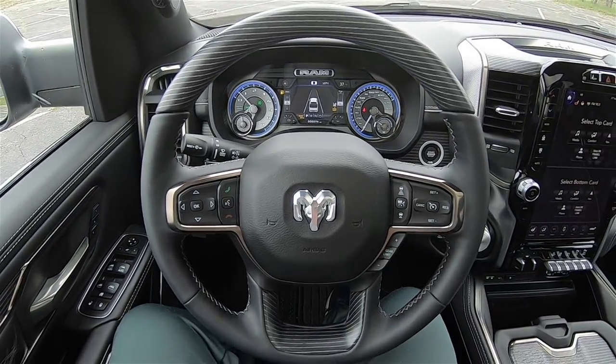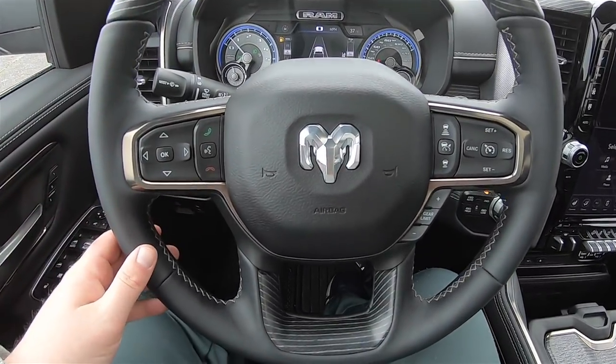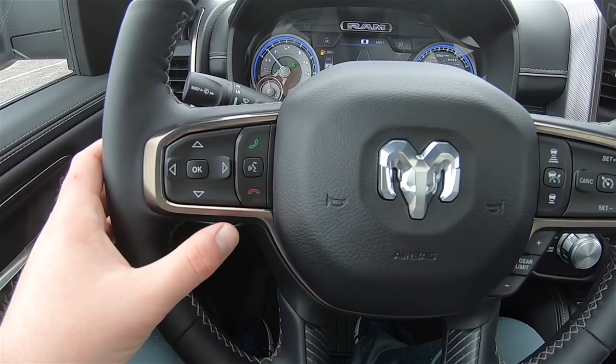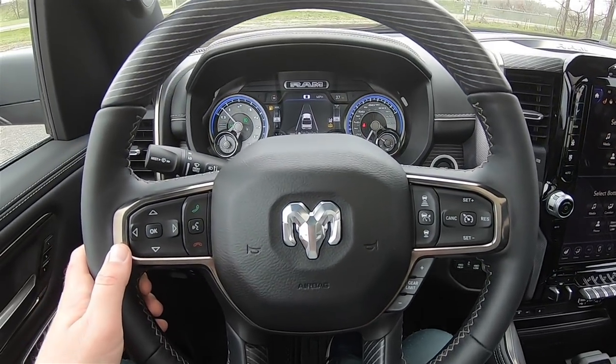Alright, let's pan through the interior and show a little more detail. As you can see here, nice fluid, electrically assisted power steering. The steering wheel is heated and features the pinstriped wood trim. You've also got the burnished copper accents, controls for the multi-view display, Uconnect controls, cruise control and adaptive cruise controls, as well as your gear change.